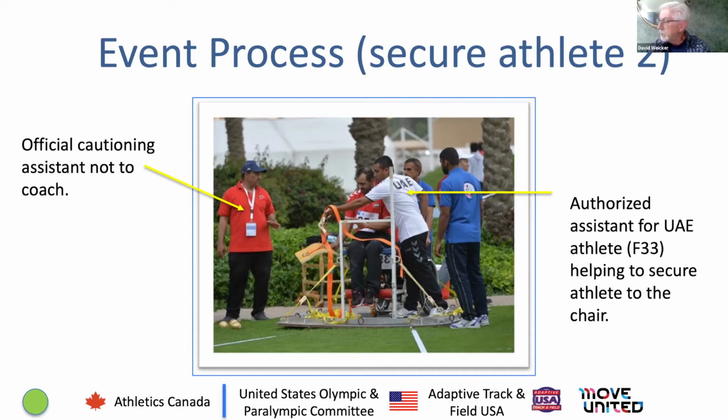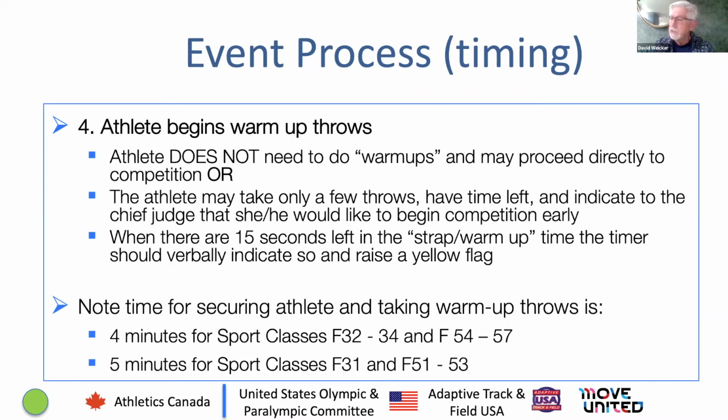So in this case, it's an F33 athlete, so he's allowed to have an assistant to help secure the athlete to the throwing frame or the throwing chair. You can also see the front of the throwing platform is already up in the air, and that's probably from torquing the strap a little bit too tight. Good catch.